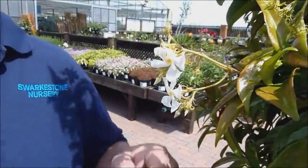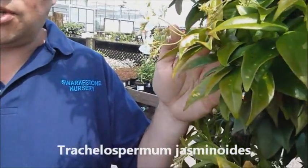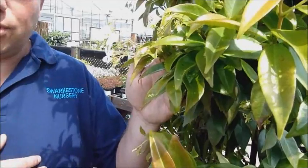Okay, so what we have here is Trachelospermum jasminoides. The common name for this is star jasmine. Very strongly scented, just like a jasmine. But this one, unlike the traditional jasmine, is evergreen, so you get something there in winter.